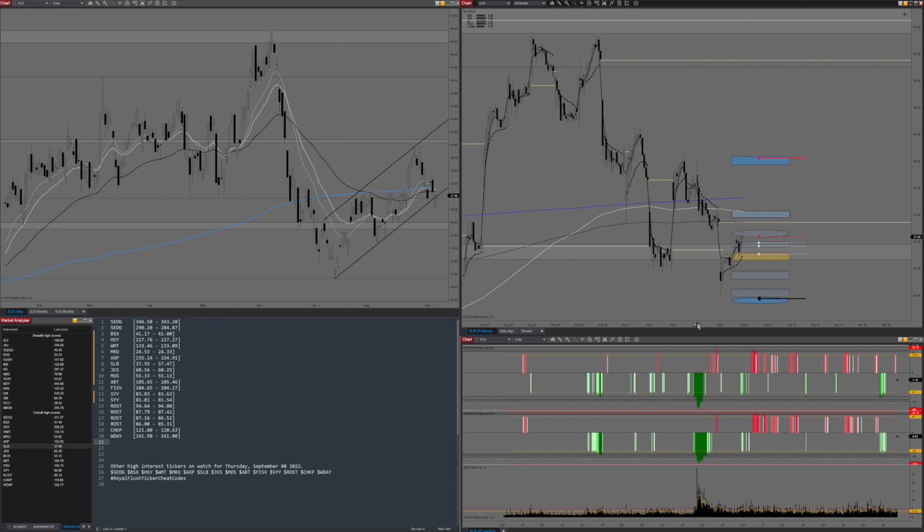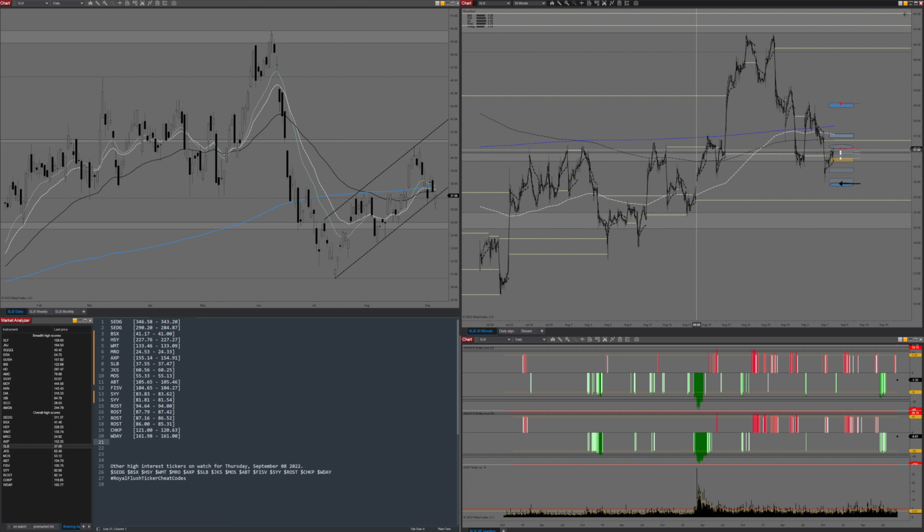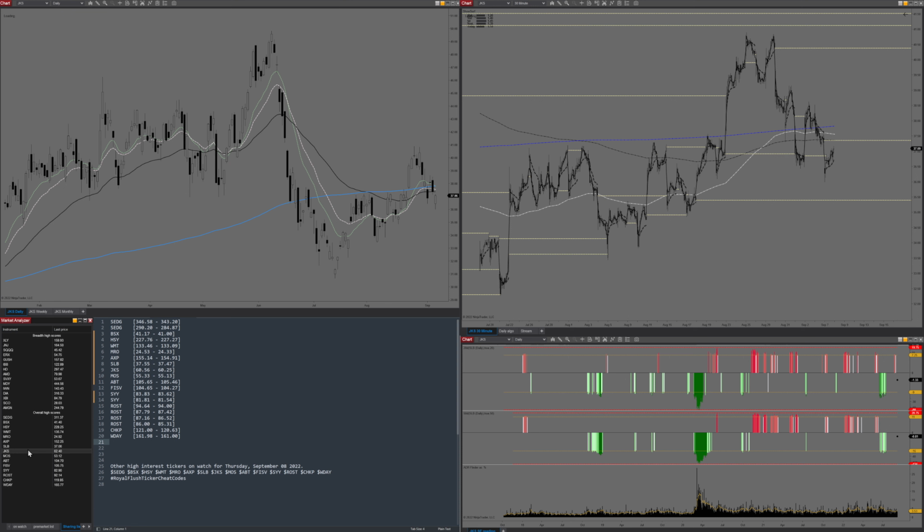If we zoom out a little bit on the 30-minute chart, you can just look back left and see what's been going on through there, and even over here in the daily. So, nice one. Moving on, next is JKS.